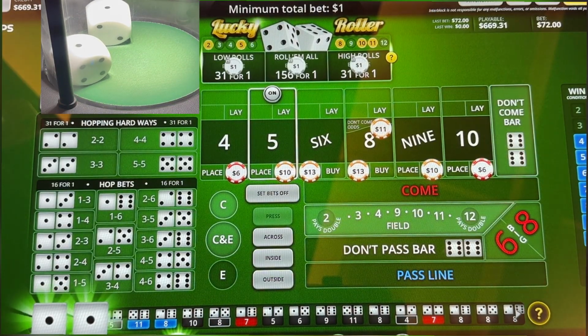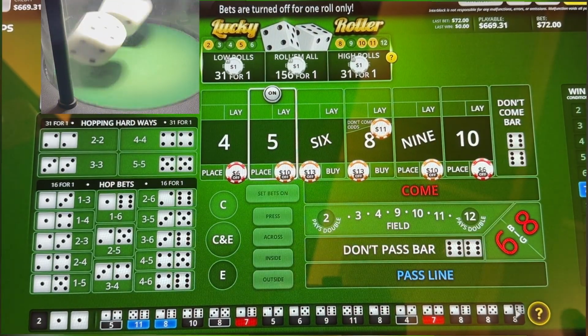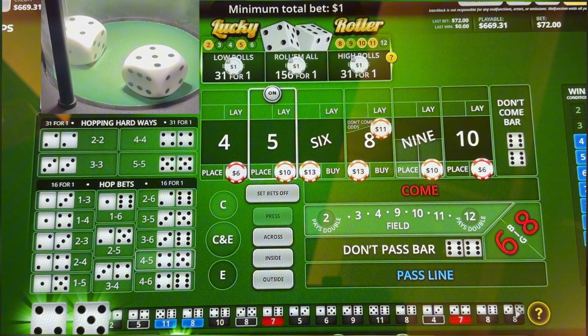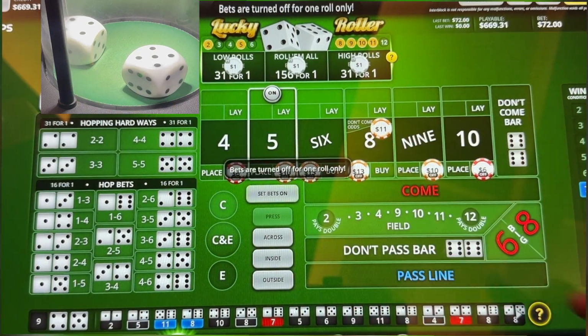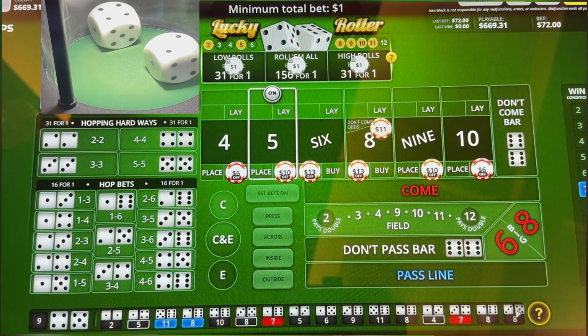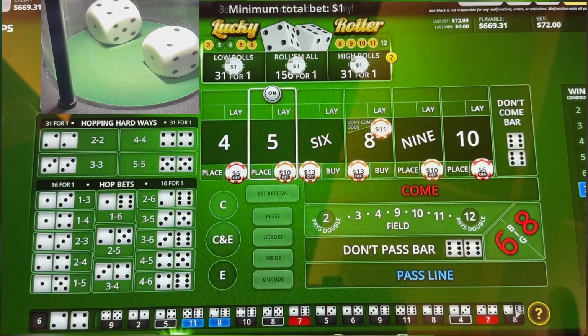This will be deucey. Turn everything off. And that's a 9. So the 9 is going there. Boom. We're looking for boxcars. Turn everything off. Can we find those boxcars? One time for you, boy. That's going to be a 6. The 6 works for us too. If we're not getting our 7, we'll take these other numbers.